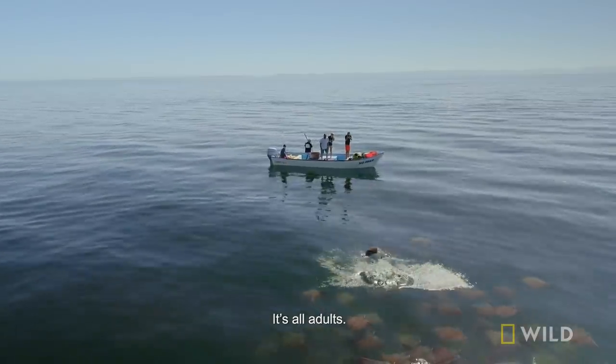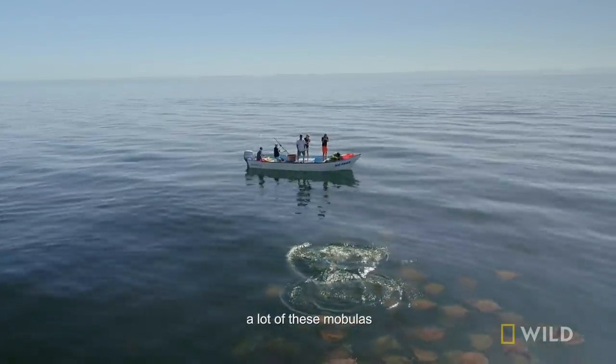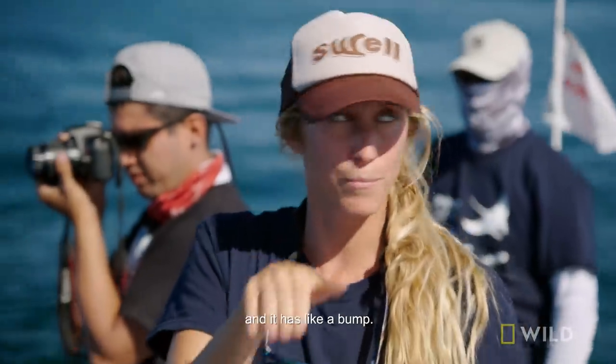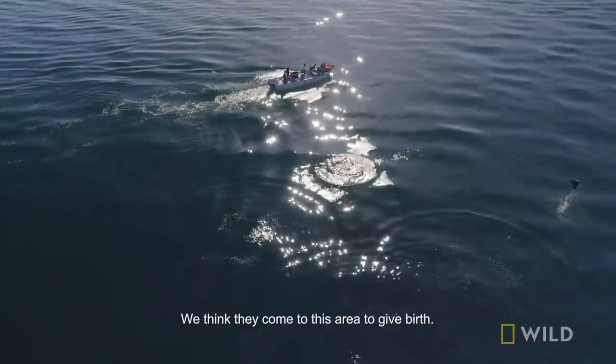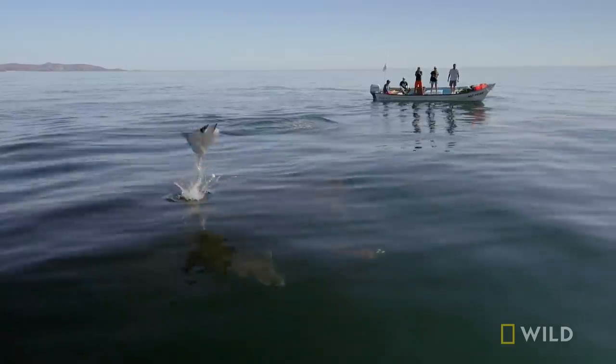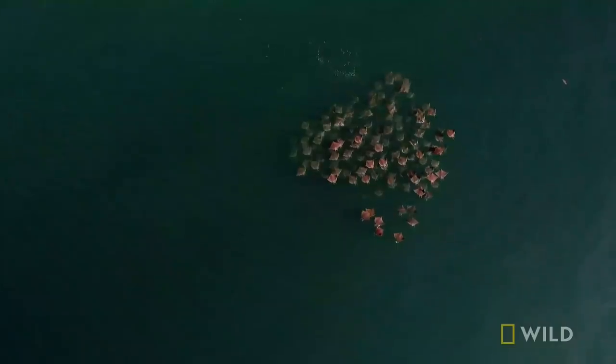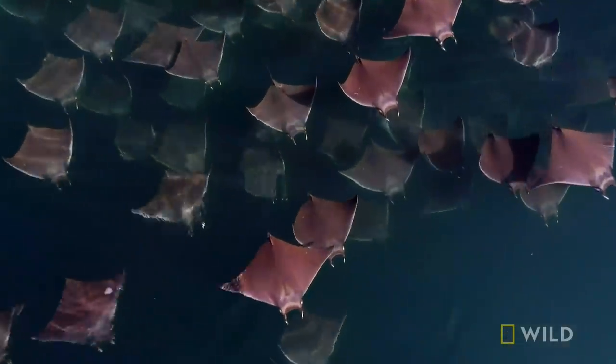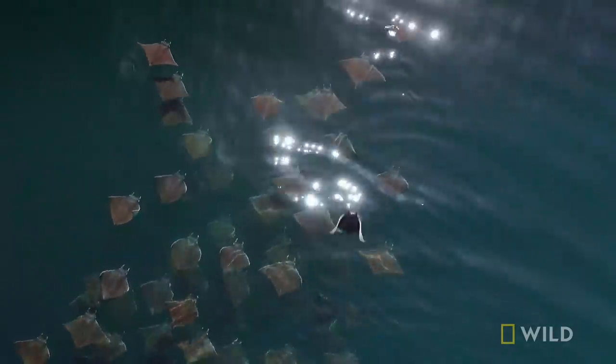These are all adults? Yeah, it's all adults. While they are jumping, a lot of these mobulas have a very distended belly and it has like a bump. So we think they come to this area to give birth. A spawning aggregation of devil rays, hundreds in one school, all adults. And Marta can tell that some of them are pregnant by the size of their belly.